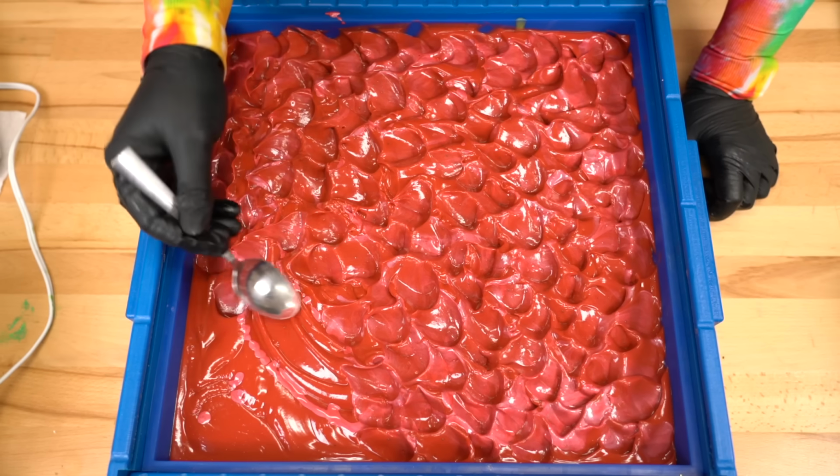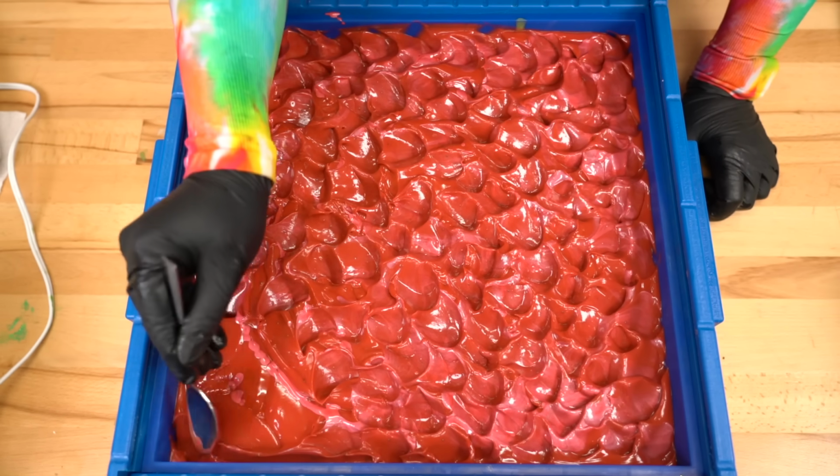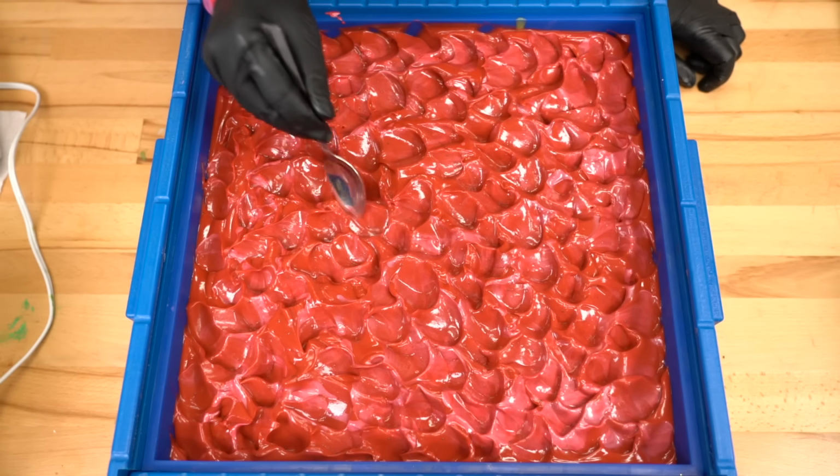Y'all are making me so hungry right now. I would love to take both of my hands and scoop it out and shove my face with it. Ooh, you would pay for that.